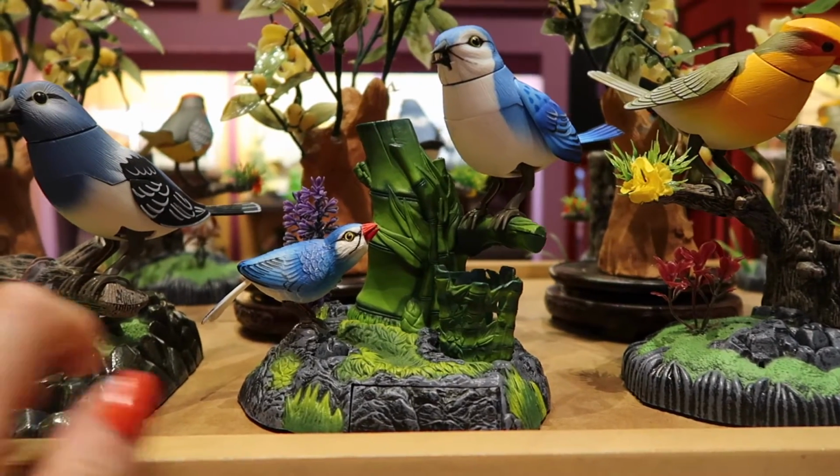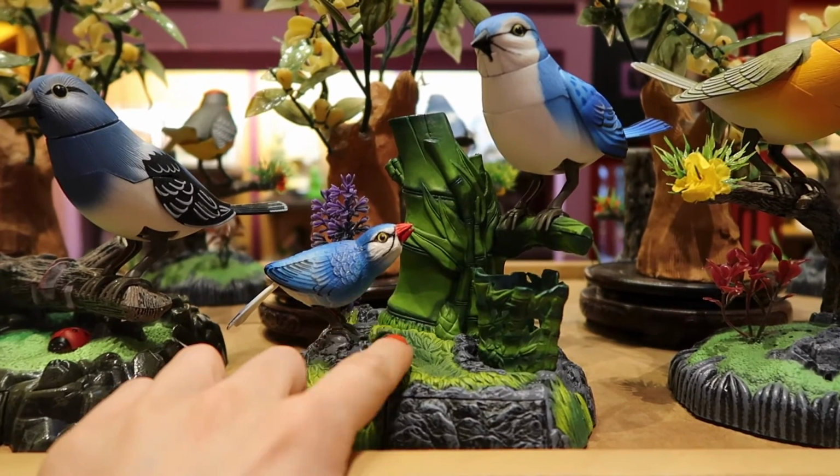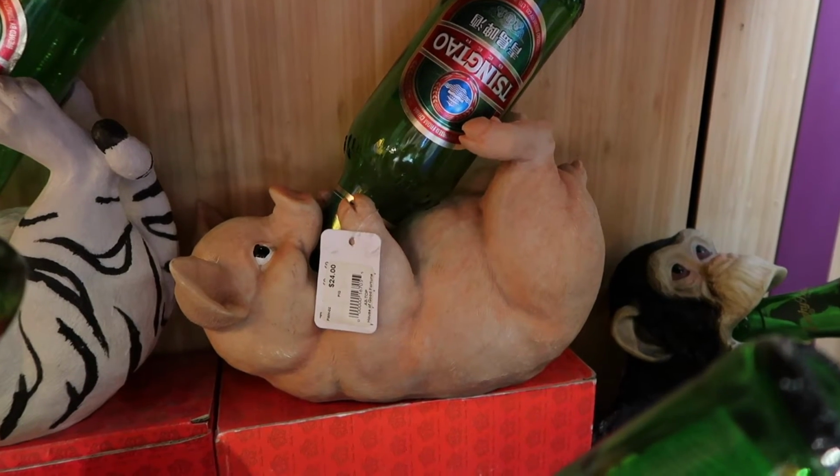These are so amazing. You press this rock button, where is the rock button there? And then they will talk. There you go. There's a pig drinking a bottle of beer. I mean, I may have found my sister from another mister. We kind of look the same as well.